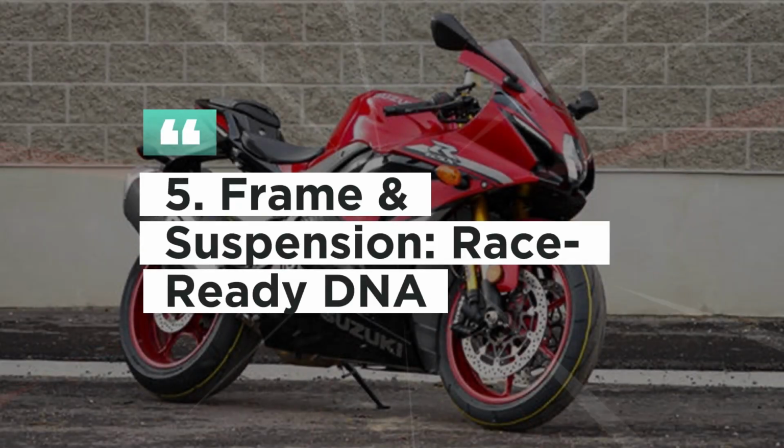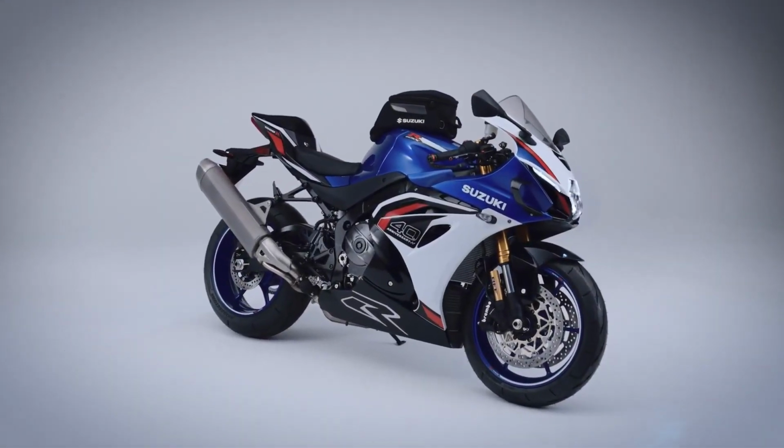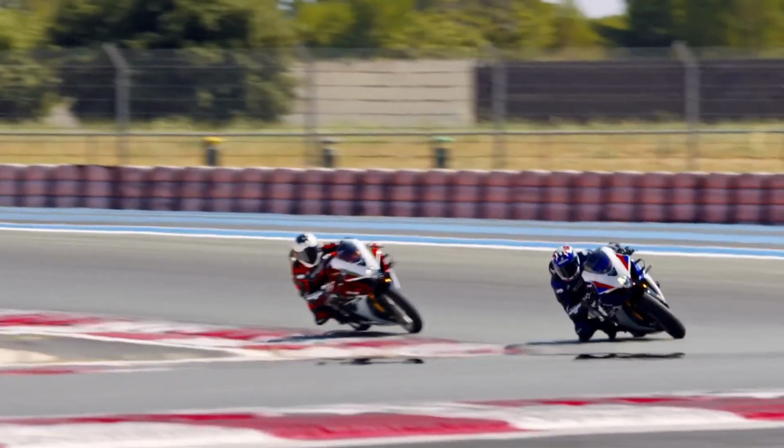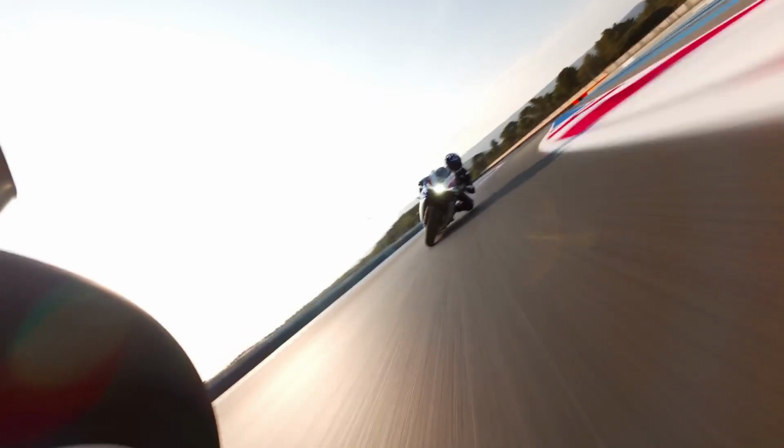5. Frame and suspension. Race-ready DNA. Twin-spar aluminum frame tuned for stiffness and agility. Showa Balance Free Forks, BFF, plus Balance Free Rear Cushion.